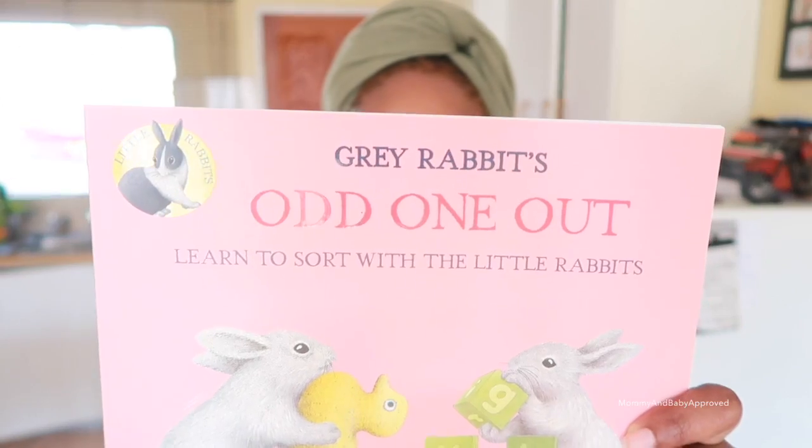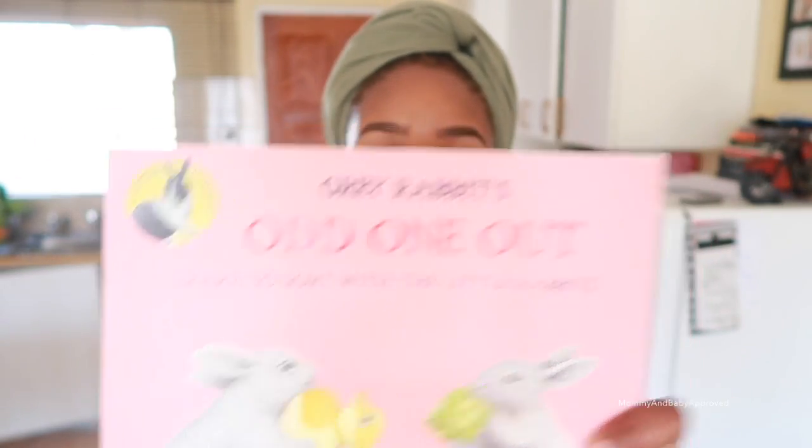First up on the list is this little book right over here, and this one is called Odd One Out. It's a book about this little rabbit who's sorting out all of the mess in his or her room, and he's tidying up all the wooden toys, but then there's an odd object out, so he's asking the question, oh, but what's the odd one out?